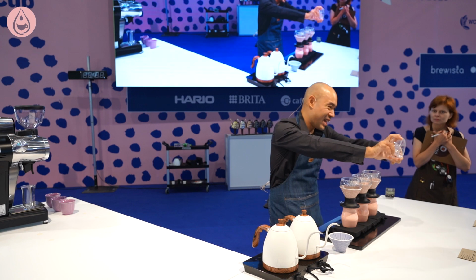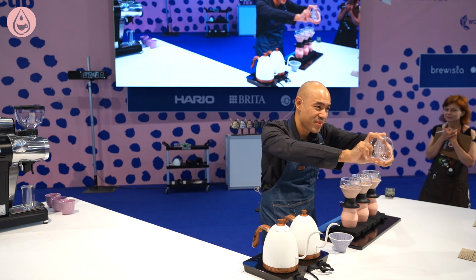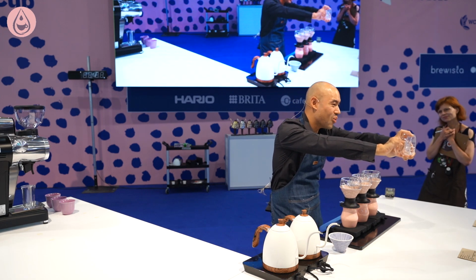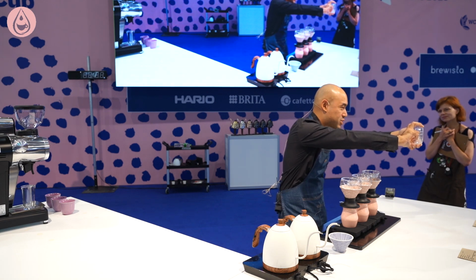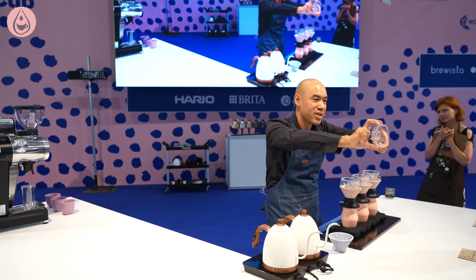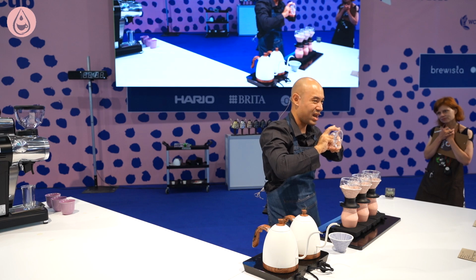If you look inside, you can see the outer rings with a small hole. That will help to disperse the water gently and slowly over the coffee bed, while the inner ring with a larger hole produces a stream of water for a faster flow rate. Switching between the two allows me to have both flexibility and consistency every time I brew a cup.